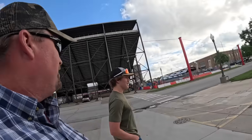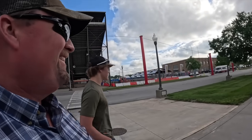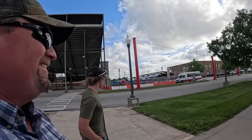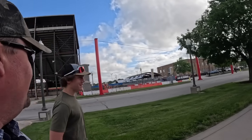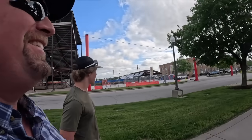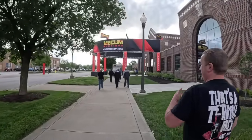Something sweet. I had strict orders, both of us, not to buy anything. I don't have any say in it, and if I do, it's a Mother's Day present. That's right. Good thinking, Hunter. We brought Hunter along, that way if we do buy something, it's not quite as rough. Yeah, that's why we bring our children. All right, we're gonna go ahead and get registered and see what they got.